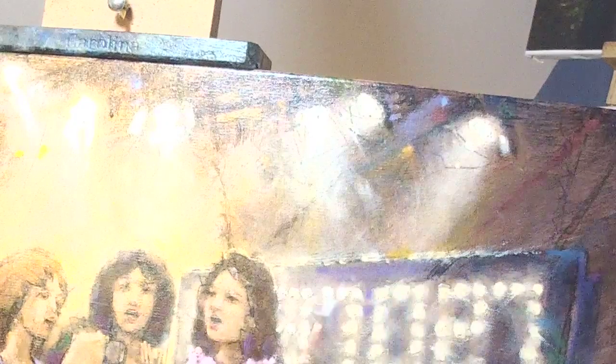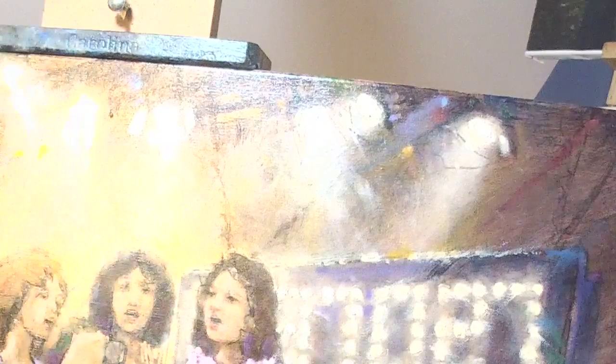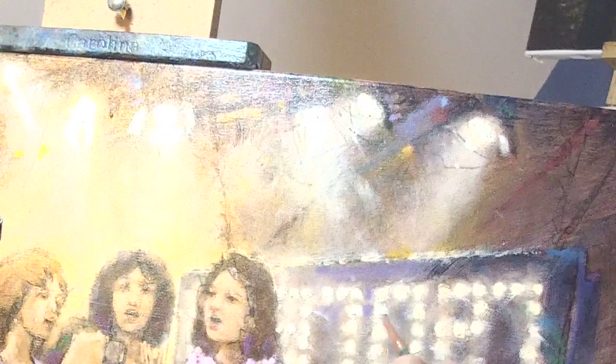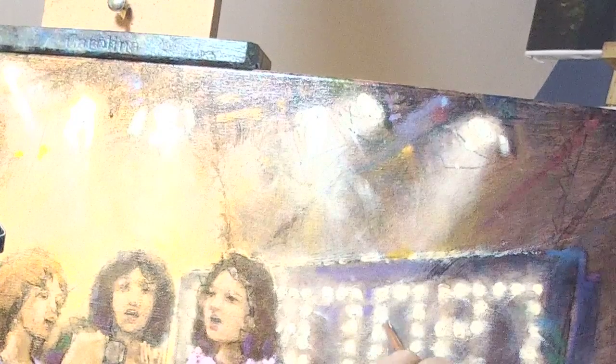And secondly, if you apply that white color with a palette knife, that is now the lightest, brightest color you can put on the canvas. And that's what I did up here.